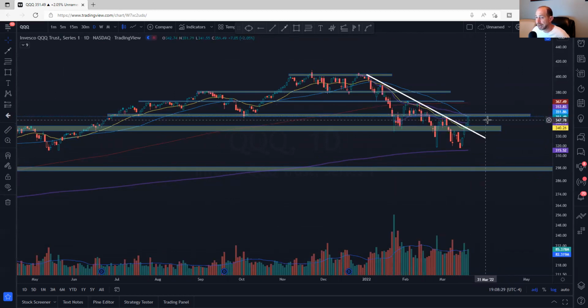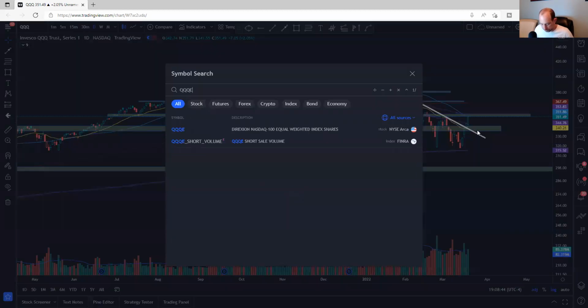Let's see this 50-day catch up to it and then move higher. Again, not calling all clear here, but just some really positive price action, and we'll see if we can get a higher low. That's what I'm looking for in there.